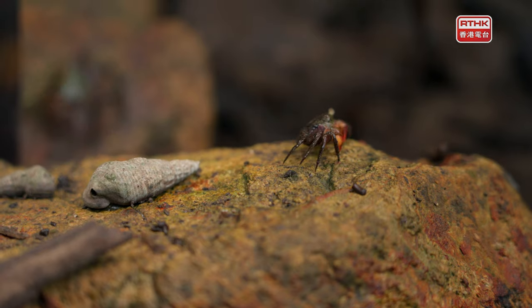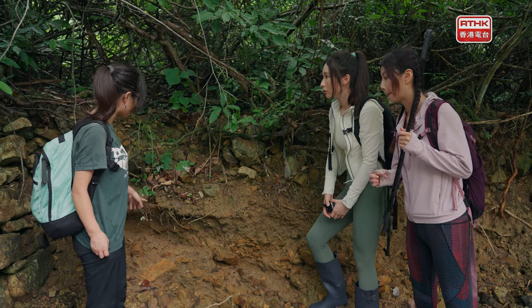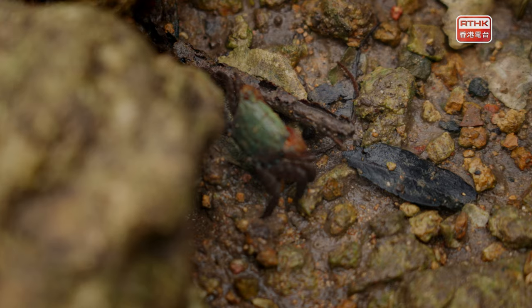Actually, what's the difference between these crabs and the crabs we usually see in the water? They are adapted to terrestrial respiration, meaning they can breathe on land. That's because of the very unique structure of their gills. It's kind of like lungs. There are tissues present that allow them to breathe when they're on land.